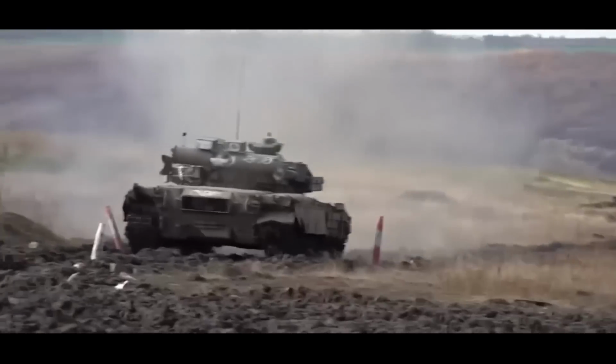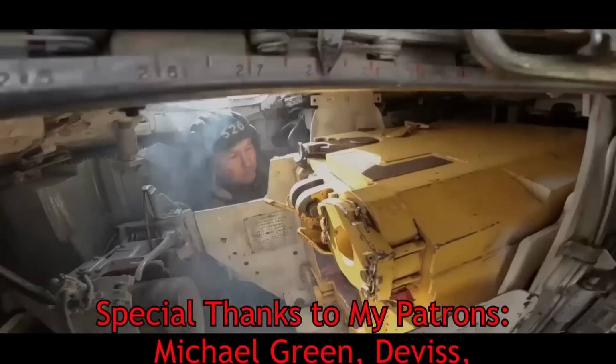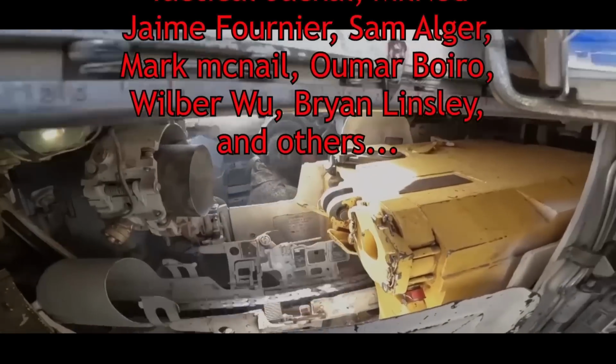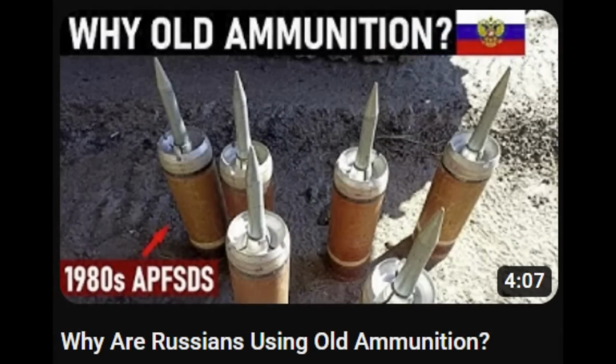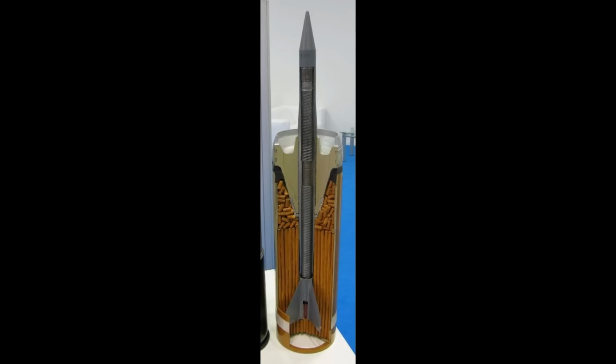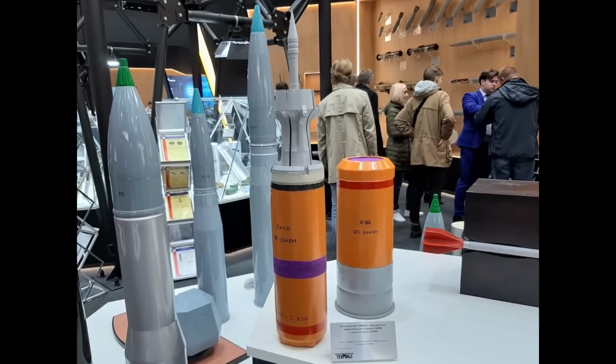We finally have confirmation that the Russians are using modern projectiles for their tanks, specifically their most modern APFSDS projectiles. Several months ago I made a video about how Russians have only been seen using old Soviet-era APFSDS projectiles, mostly 3BM42 Mango. But it appears that they have actually decided to deploy their latest 3BM60 APFSDS ammunition.